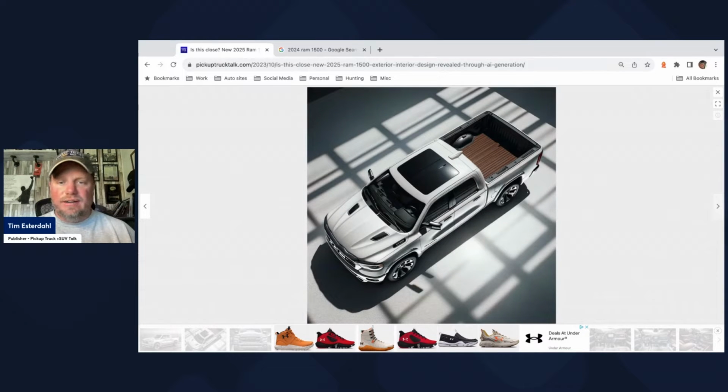So this overhead shot, I don't know why it's got a dark stained bed in the back, but I think it's kind of cool. It gives it that wood bed look. And I think more manufacturers should do this. Instead of being black and sprayed-in bed liner, do something fun. You know, what the heck?